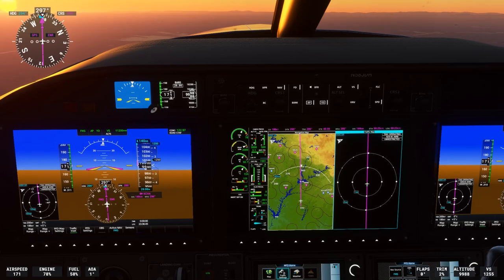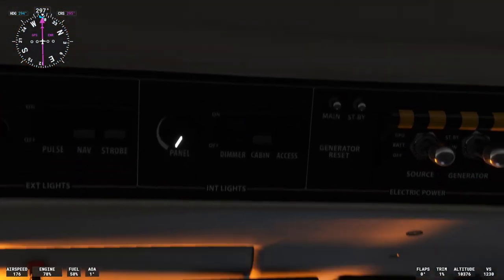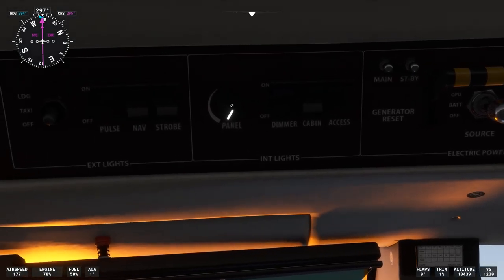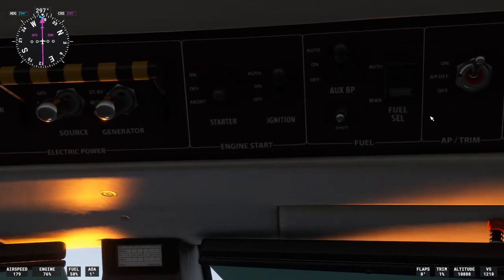We'll keep you with us until we get leveled off here, and we'll part the videos. But we'll see if I can. Yeah, I know it's going to be getting dark here soon, so we want to brighten up the panel. Panel light on, I guess. Looking for other switches here.